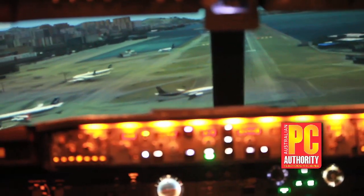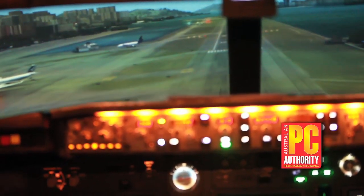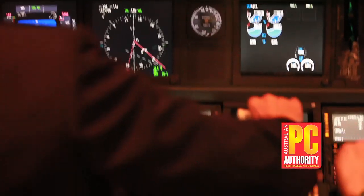If I was to try and make one of these at home, what sort of gear would I need, and is it possible? How much is this sort of stuff worth? This sort of stuff is worth over $500,000. A lot of people have tried and they've succeeded to build their own simulator, but it does cost a lot, and it's also hard to get authentic parts.